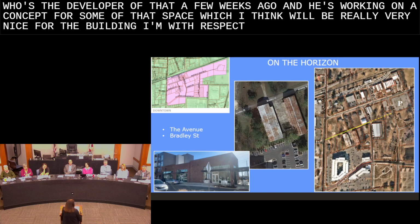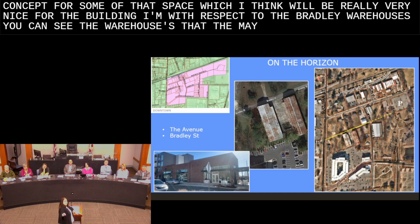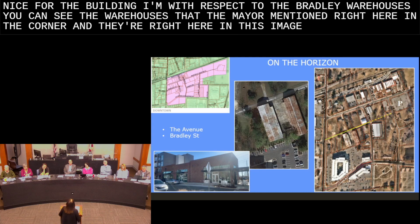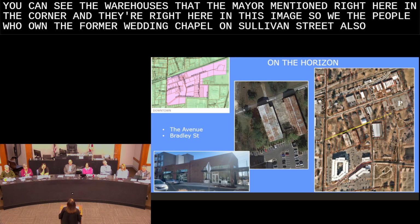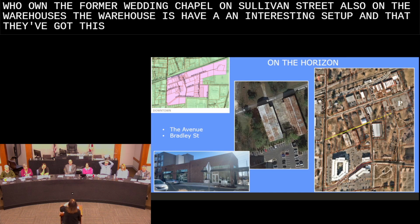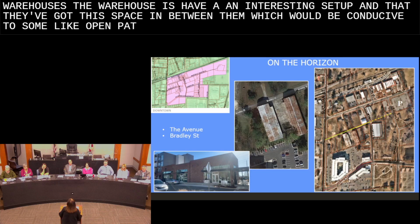With respect to the Bradley warehouses, you can see the warehouses that the mayor mentioned right here in the corner, and they're right here in this image. So the people who own the former wedding chapel on Sullivan Street also own the warehouses. The warehouses have an interesting setup in that they've got this space in between them, which would be conducive to some open patio type of arrangement.